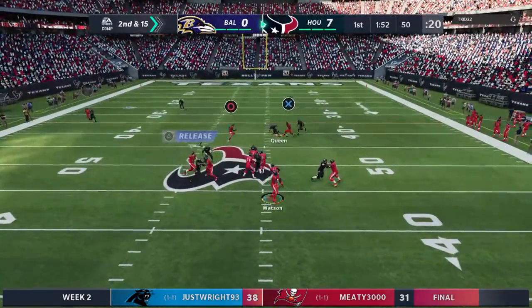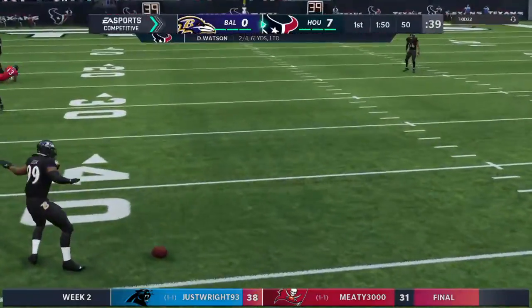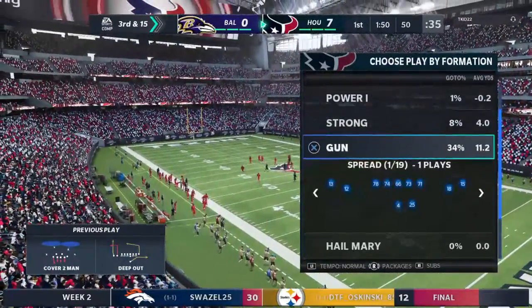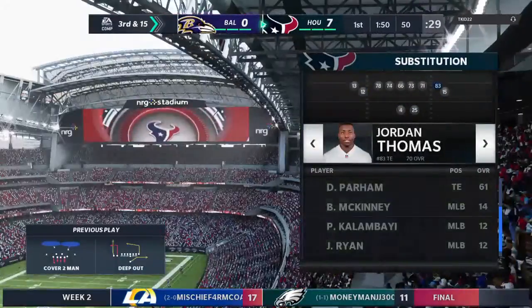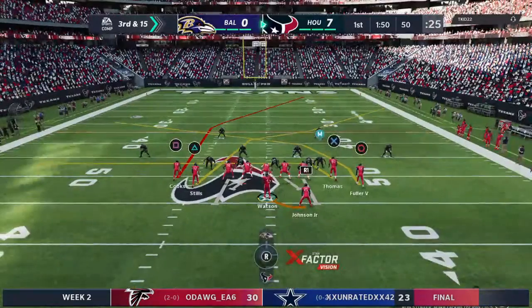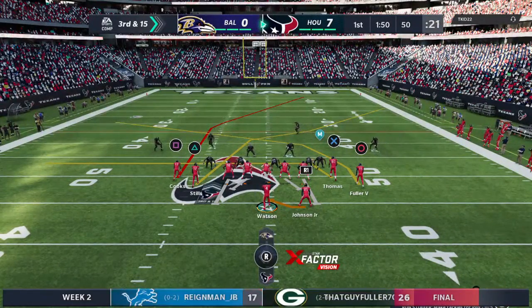Now Watson. And that is incomplete. A lot of force bearing down on him there. He could not hang on. It's third down. And that's one of those plays where it's hard to keep two eyes on the football when you know the contact's coming, let alone getting two hands around it, hugging it to your body, and absorbing the hit, even for those big tight ends who you would think could absorb that contact.